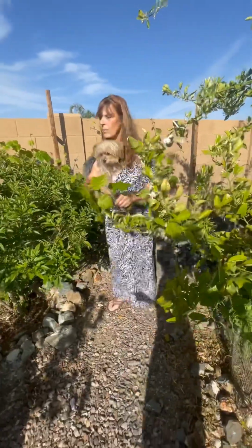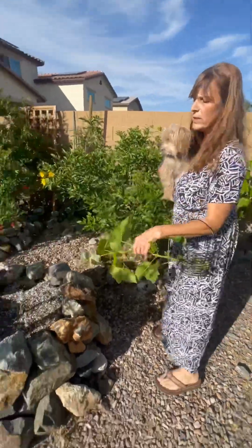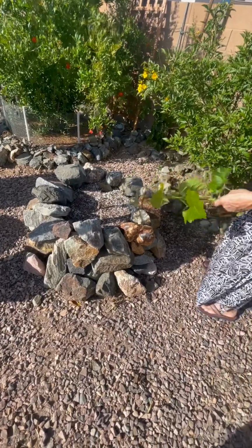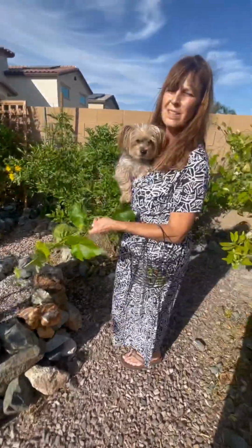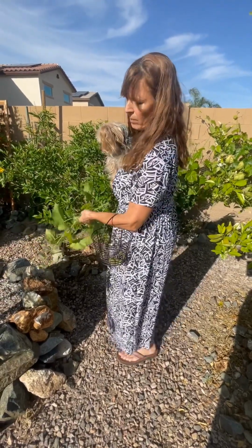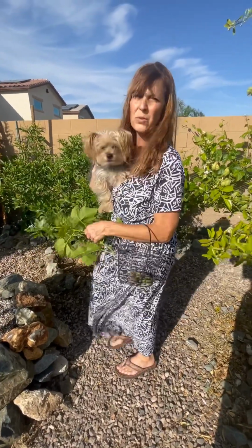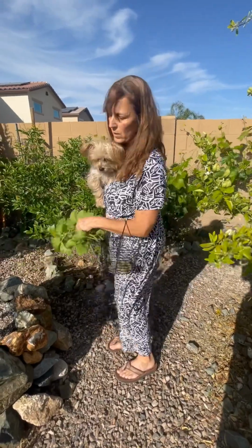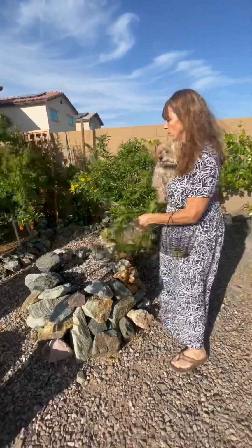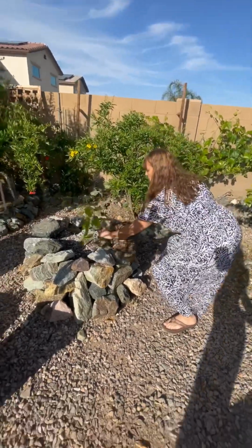Okay. And here was our succulent garden that failed miserably because it's just too hot. The rocks get too hot, it heats up the soil too much, and it also became a place for varmints to live in. So we're gonna take that down. Did it really? Yes, there's been rats in there. Right now I'm just gonna stick this in there.